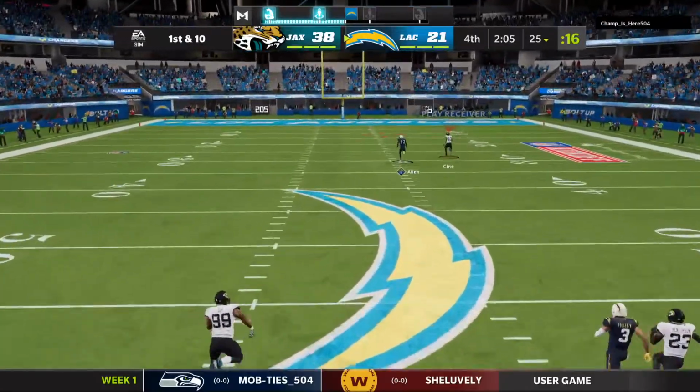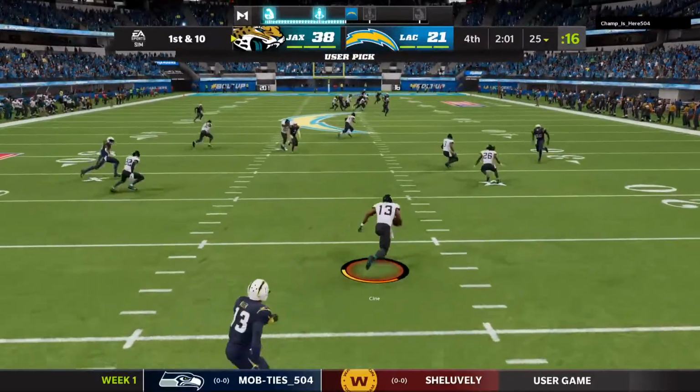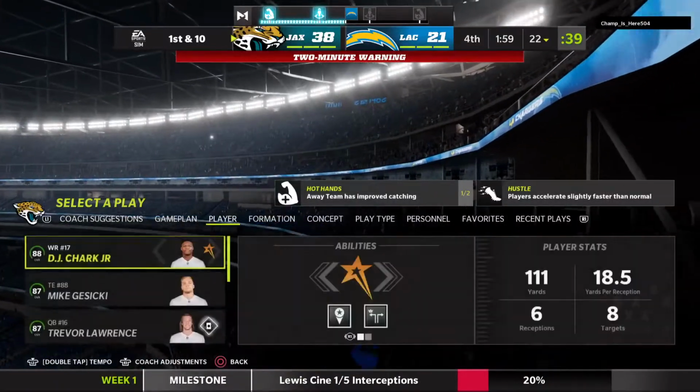Going deep here for Allen. And my goodness, another interception. Picked off at the 11. And this one will be brought back to the 22.